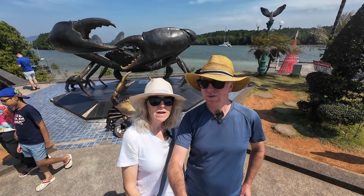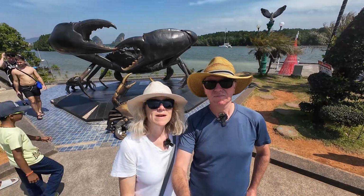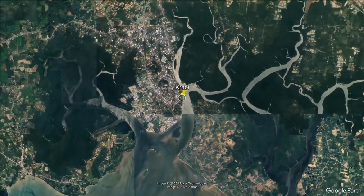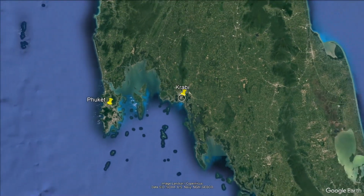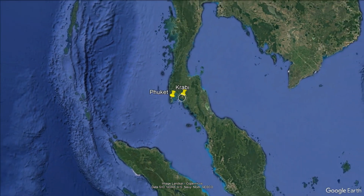So today we are in Krabi, and we are standing in front of a crab sculpture, just to show you that. This is Krabi on the south coast of Thailand, and it's kind of on the little peninsula bit that links into Malaysia. And yeah, so far we're really impressed, aren't we? We are, yes. Our place is by the river. We'll show you our hotel later. A lot more tourists here than there were in the last place. Yeah.